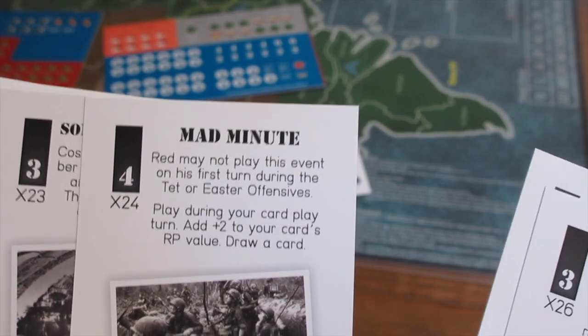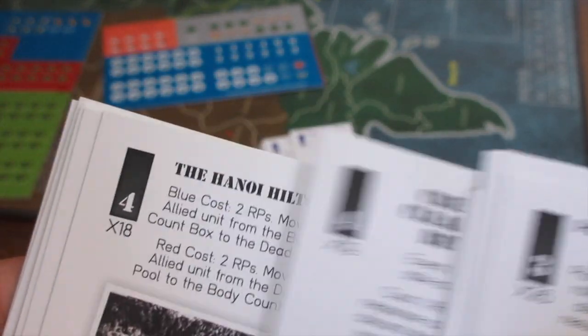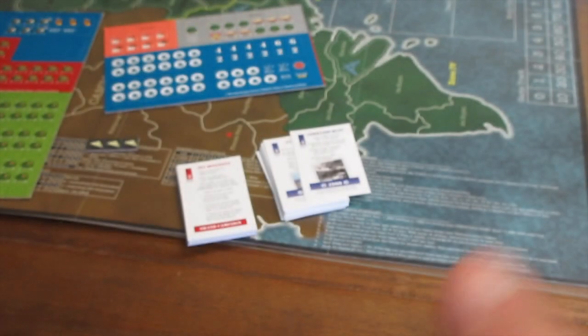I feel like I'm fixing to die. Mad Minute, which I think just laying down some fire. Creedence Clearwater Revival. Hanoi Hilton. We got to get out of this place. Whispering Death. Just a lot of good lingo.